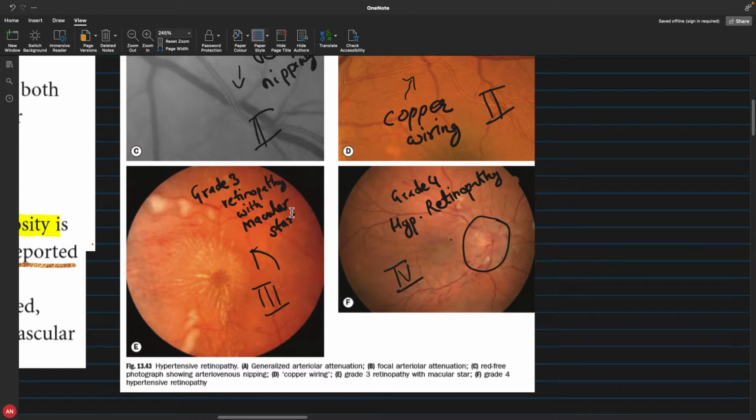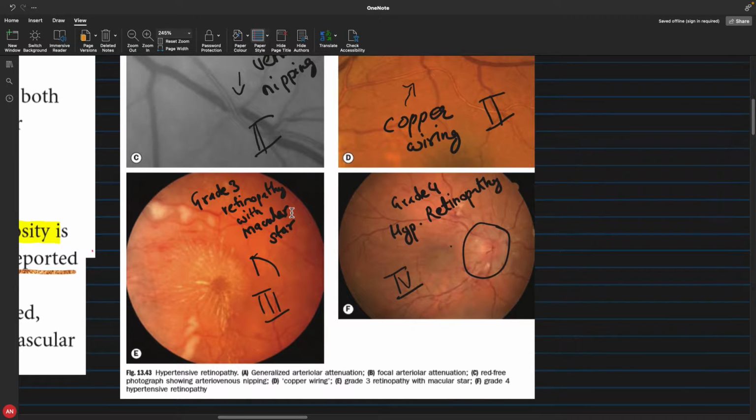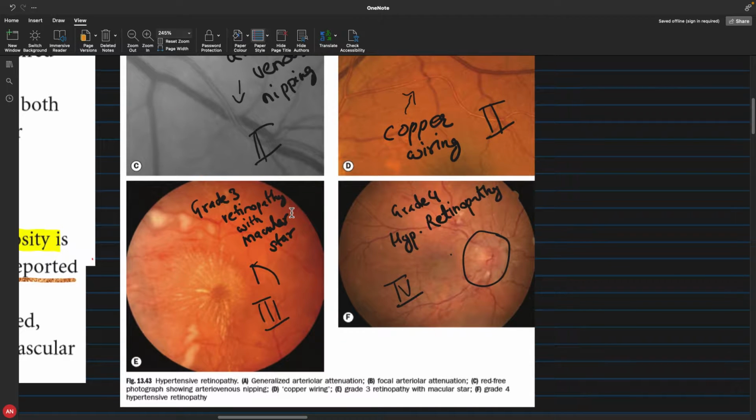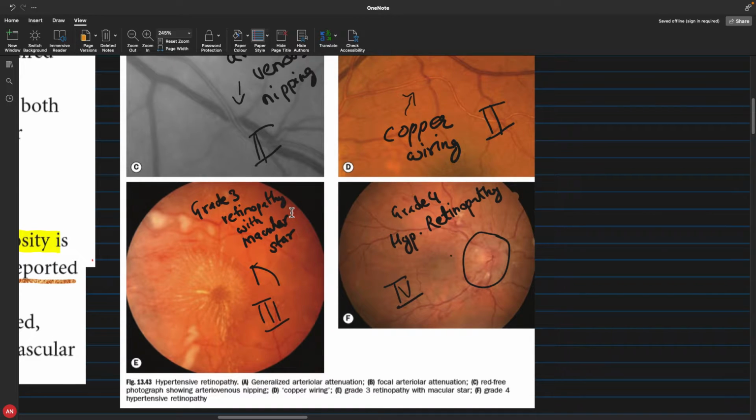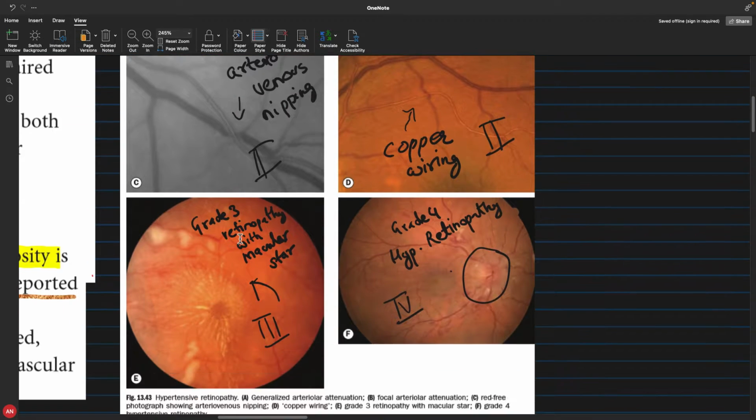Grade 3 retinopathy with macular star. This is going to be your condition once I leave. Grade 3 retinopathy with macular star. Fight for the class. So this is grade 3, macular star. Macular star, grade 3. Yes, macular star, grade 3.